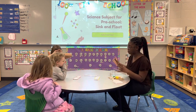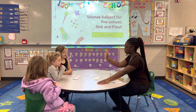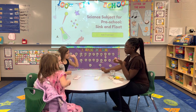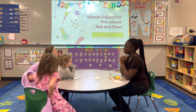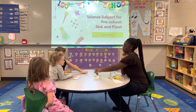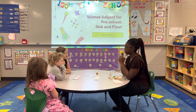So today we're going to do an experiment. First we're going to put the objects in categories. Over here, it's going to be the sink pile. Over here, it's going to be the float pile. This wooden brick, do you think it's going to sink or float? Float. Why? Because it's not heavy. Okay, so over here. The sponge, do you think it's going to sink or float? Float. Why?